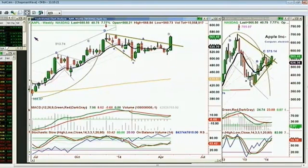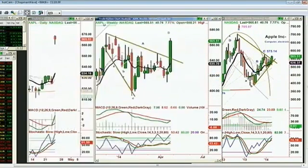Meantime, Apple's acting very well intraday. It hasn't given back much at all. Every little give back seems to meet with buying. We'll see what happens by the end of the day. Nice move up. And a couple of things I need to do right now.